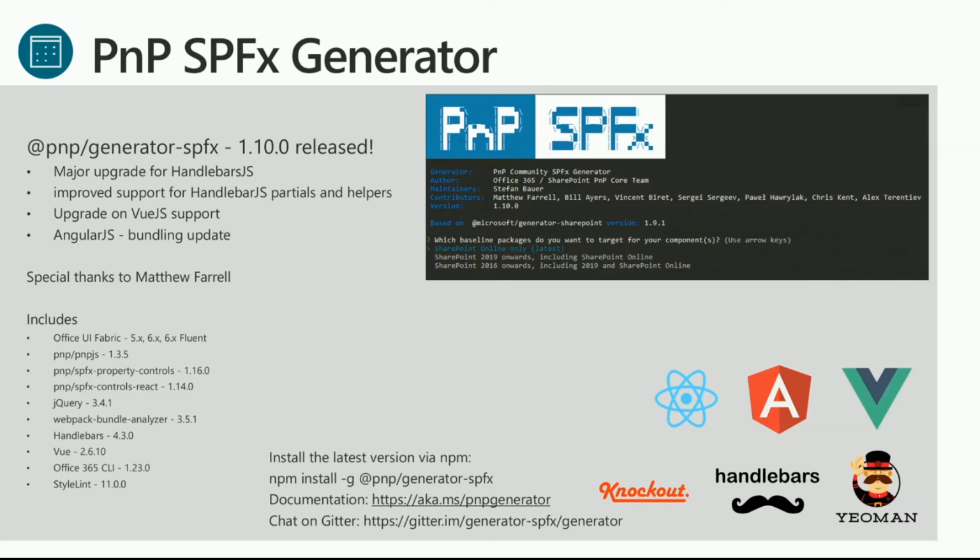You can always install that with npm install -g @pnp/generator-spfx. Documentation link there, aka.ms/pnp/generator, and there is as well a Gitter channel where you can ask questions. So check all that out.